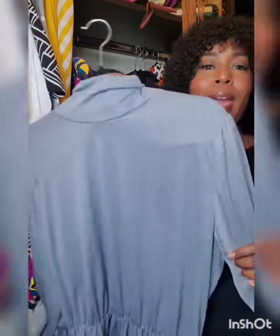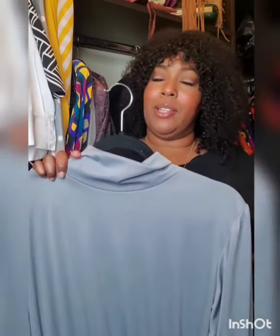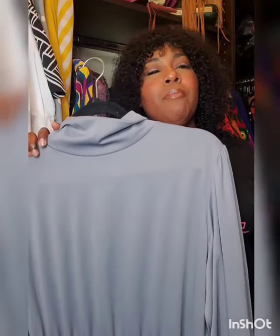So with the gray, you can do a number of things. Gray is what? Black and white. The more black, the darker the gray. The more white, the lighter the gray. So this is gray, and as you know, since gray is black and white, you can pretty much put anything with this dress. I would do that.